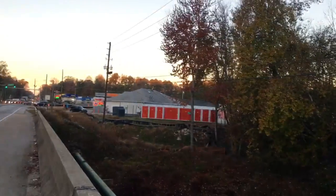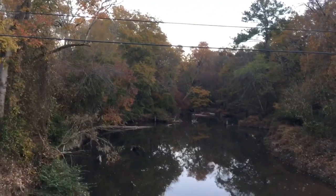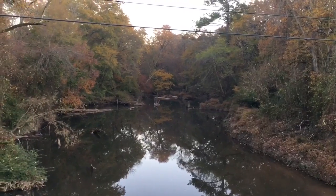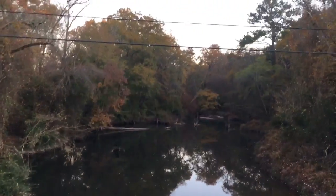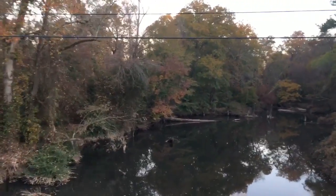Pretty neat. Now back then it was a pretty remote area. Now it's a 4-lane freeway and a storage facility and a gas station. So it shows if you buy some land out in the country and wait long enough, the city will come to you. That's pretty neat. That's exactly where it was filmed and where they jumped it, and then probably destroyed the Trans Am upon landing.